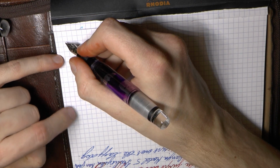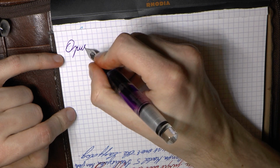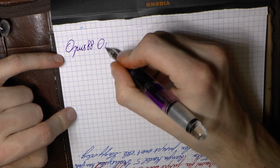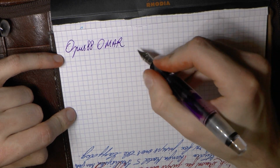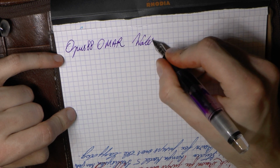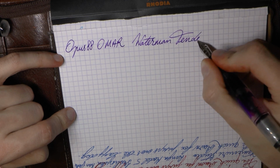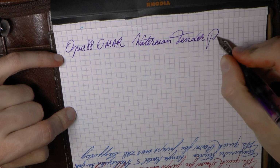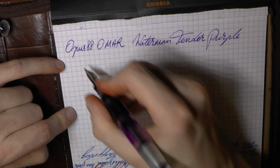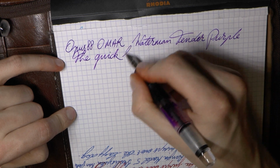So here we have, am I going to make this fit? Yeah, I'm going to make this fit. Here we have the Opus 88 Omar. This is a broad steel nib, and this is Waterman Tender Purple, which I think is a very nice purple. I really like it. It's a really pleasant, smooth writer.